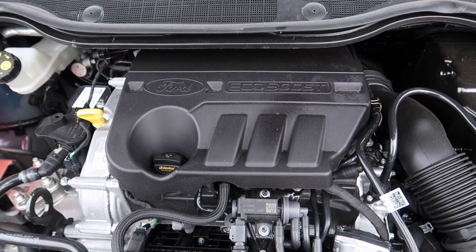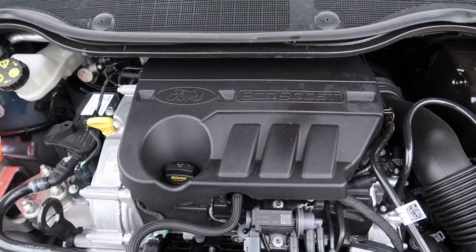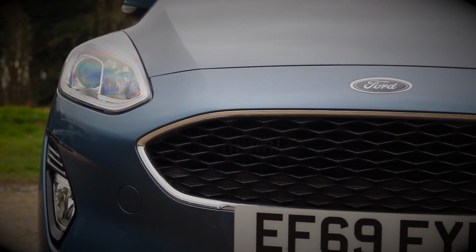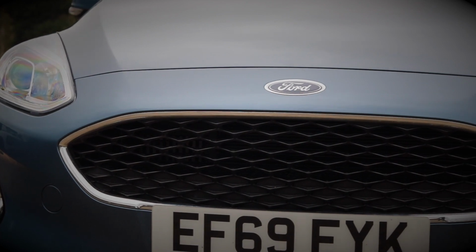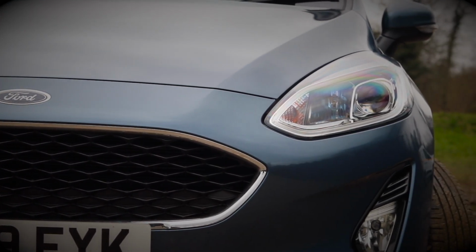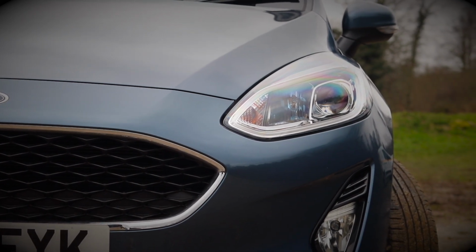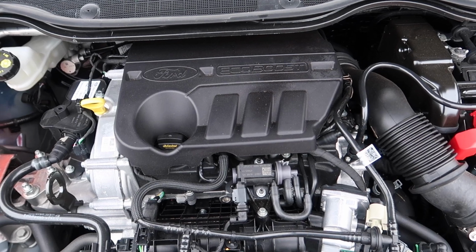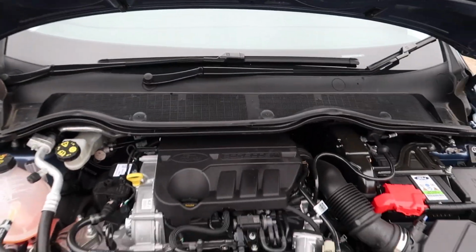It has 95 horsepower along with 170 newton meters of torque. If you prefer that in pound-feet, that is 125. In regard to performance, this engine will hit 62 miles per hour in 13.8 seconds. Yes, that seems quite slow, but in the real world, this car does feel quite nippy. And the top speed is 105 miles per hour. Let me just actually prop the bonnet up so I can continue to walk around the car.